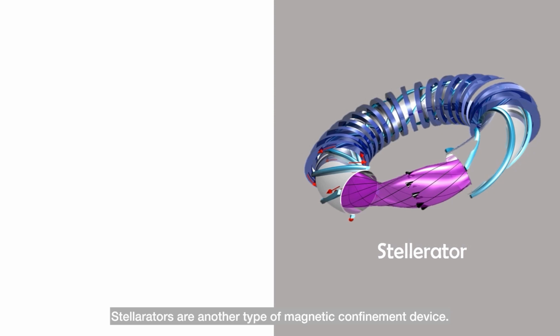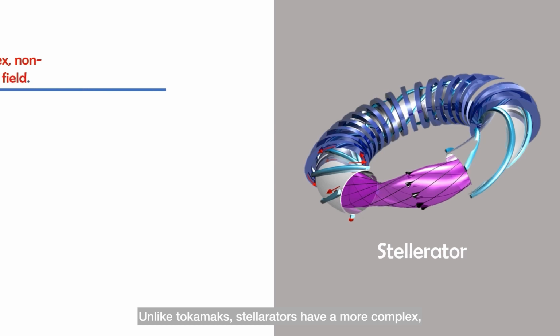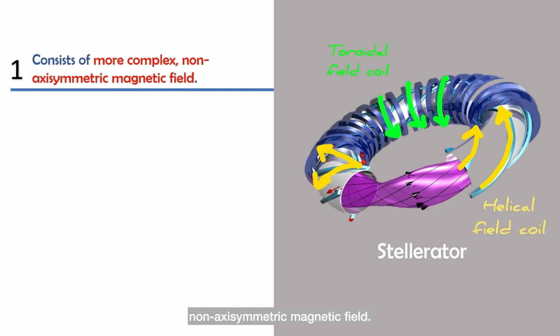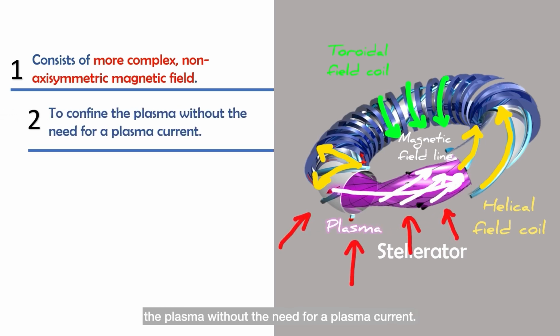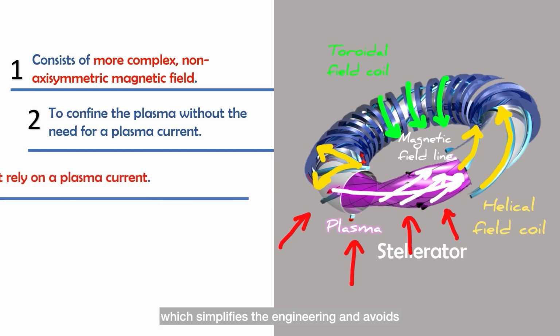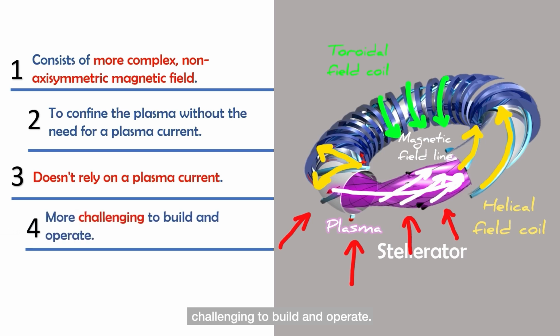Stellarators are another type of magnetic confinement device. Unlike tokamaks, stellarators have a more complex, non-axisymmetric magnetic field. This complexity is designed to confine the plasma without the need for a plasma current. The advantage of stellarators is that they don't rely on a plasma current, which simplifies the engineering and avoids certain instabilities associated with tokamaks. However, they are generally more challenging to build and operate.